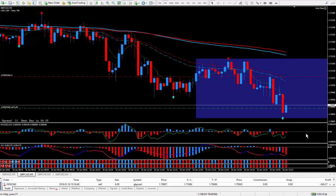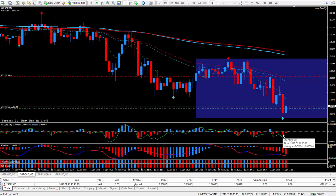Green line is below the water line. 5, 6, the bar. If we look back, there's an arrow here. This one is just a floating arrow. It will just continue to move down as price moves down. So the overall trend and the meter is saying short.